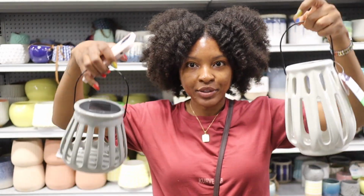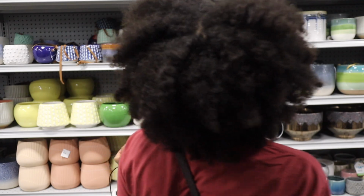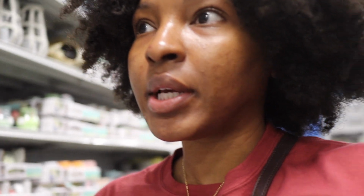So I found these lanterns. I kind of want to do my backyard black and cream. I'm gonna get this one. What should I have? Solamente uno. Seems to be a trend. These citronella candles to put in the back to keep the bugs away. I found this cushion. I'm gonna put it on the chair to see how it looks.